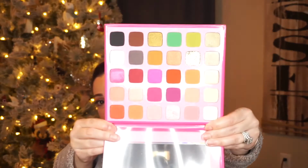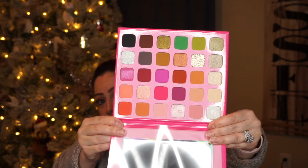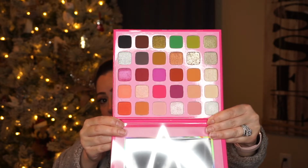Okay, last two palettes is the Morphe and Jeffree Star palette. I'm sure you guys have all seen this. And I recently did a look with this on camera as well. I used this for an anniversary look for my 19th anniversary. I will leave that video in the cards as well, or down below for you guys. Overall, I will say that the shades are really, really pretty. They are a little bit powdery, but they're really nice.